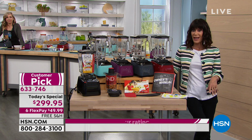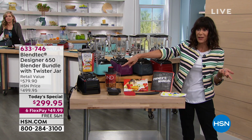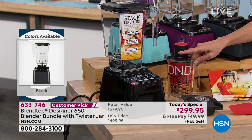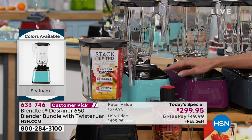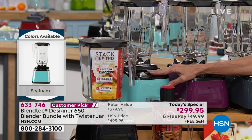I know the last time we had it as today's special in September, gone. And today, fun colors. So we're starting on the black. There's your black, and of course the black is the one that we used on our first demonstration. You see all of the 6 pre-programmed cycles. Okay, let's talk about this stunning seafoam. Oh my gosh, all right, I have the final 500 for the entire country in the seafoam, which is such a gorgeous shade.